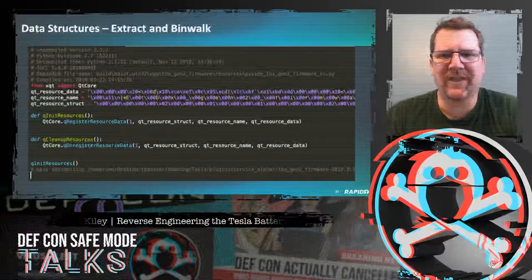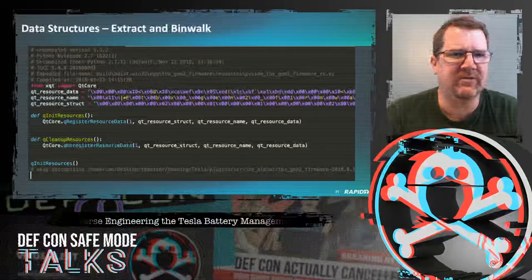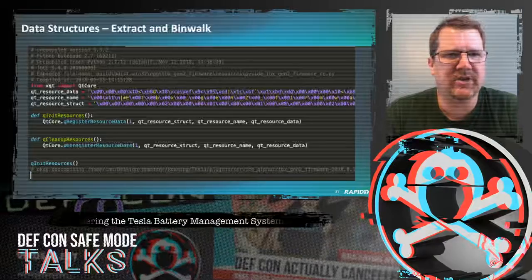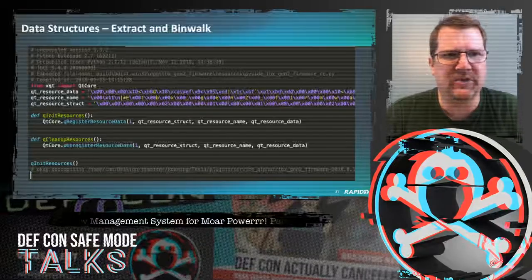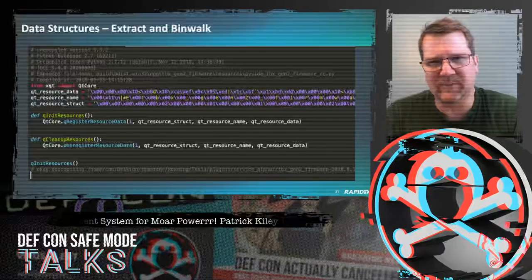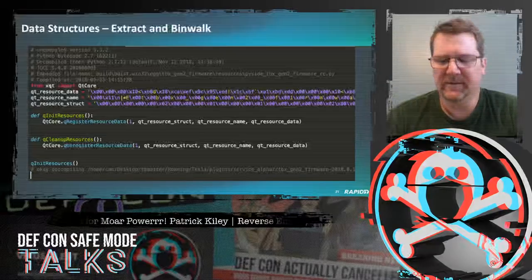One of the most important things in these Toolbox files were these data structures. You can see these three variable names: QT resource data, QT resource name, and QT resource struct. My really, really ugly Python script went through those and converted them back into binary. And then from there, I ran binwalk against those binary files, and I got a ton of useful information.